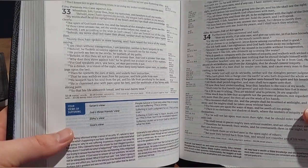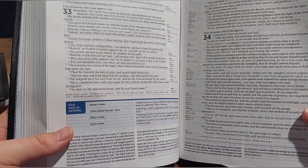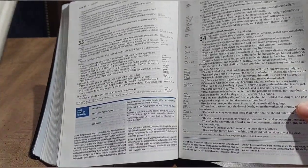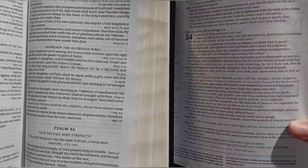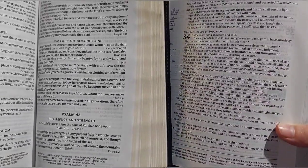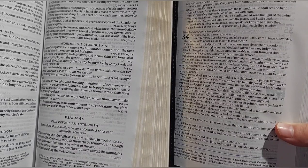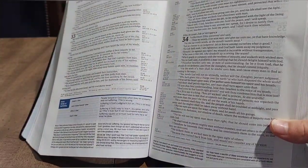This font is definitely smaller. This probably comes in around an 8.5 point font, so it's not quite as large as the 10-point font. And just to show you a comparison here. So there's the text of the Life Application on the right side compared to the Thomas Nelson. So you can just see the Thomas Nelson font's a lot bigger.